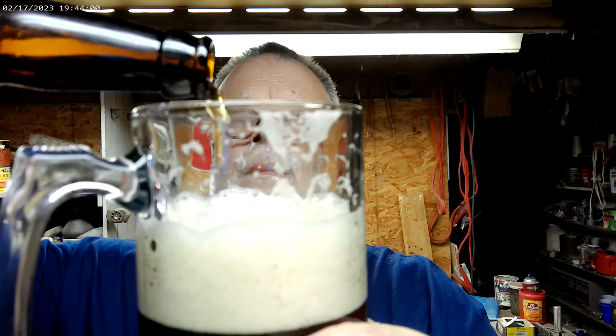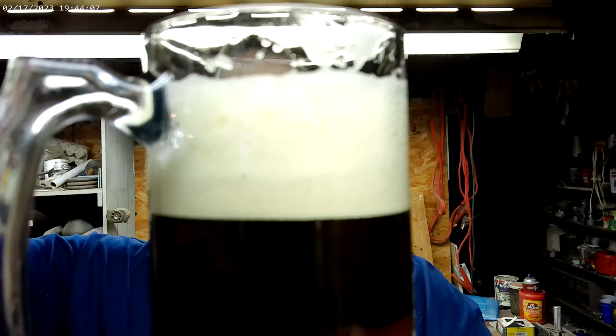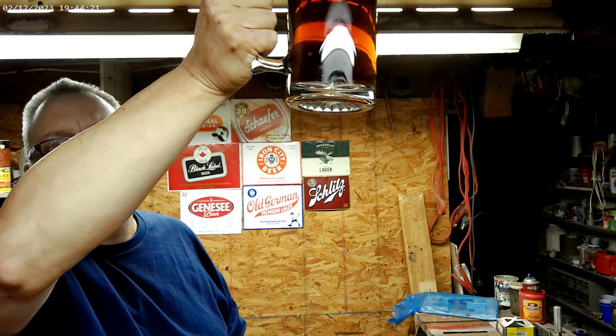Let's see what the head tastes like. Rich and malty. Tastes nice. Somewhat sweet. Let's see what the body tastes like. Cheers.